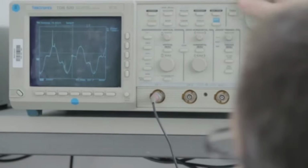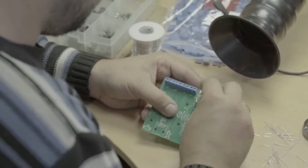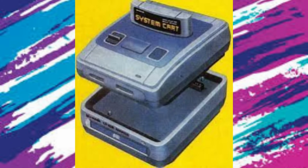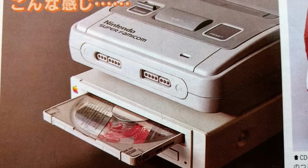Sony once again partnered with Philips to create a new CD-ROM format for the system called the Super Disc, and Sony would continue doing what they do and do the hardware part of it. Development continued until Sony finished the prototype and dubbed it the PlayStation. In early 1991, the prototype was pretty much finished.